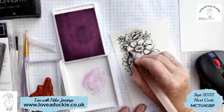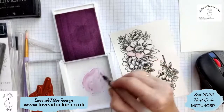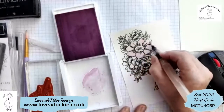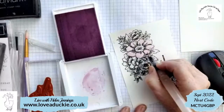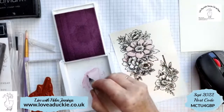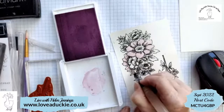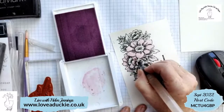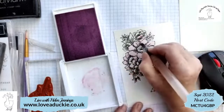So to start with, I'm just going to concentrate on adding in sort of base colour on all of these flowers. Got one there. With a big image like this, as you start, it's a bit like picking out where the different sections are. So there's a flower. These petals coming around this way. I'm going to go for this big one up here.